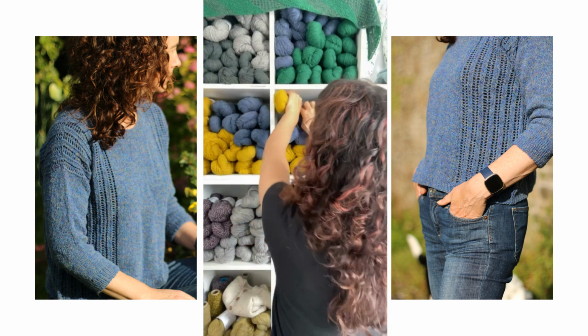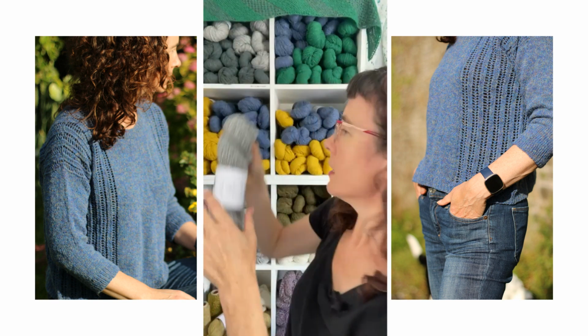Where are we? Up here. Pull a few more out. If you want something that's a little more neutral, it's US 5. Thank you very much. So the 3.75 millimeter is a US size 5. I should really have all of those translations in my head, but I still sometimes get them mixed up.